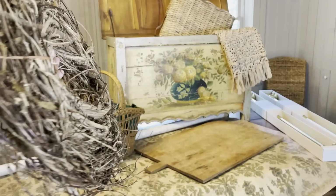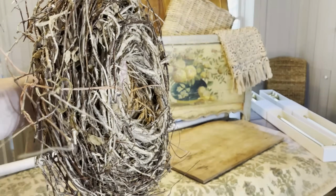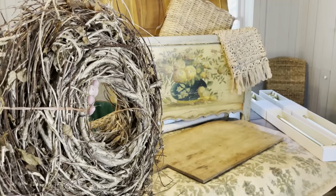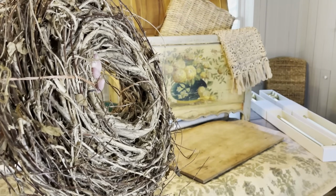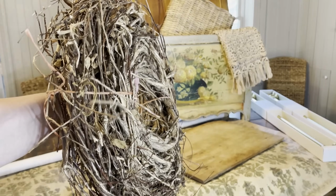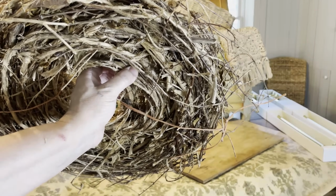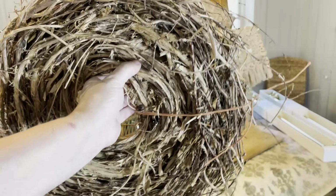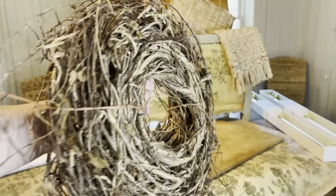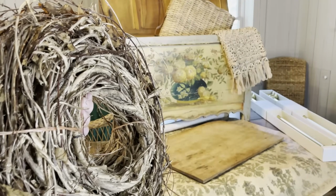I have some grapevine wreaths. I have not worked with these for some time. I did purchase 6 of them from Merrifield Garden, because believe it or not, we're still bringing items from Virginia over. We're not finished yet. As you can see, my hands and my arms, because we're doing so much work here at the house, are really just chipped and scuffed up, like an old shoe.